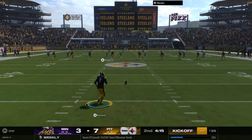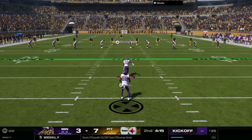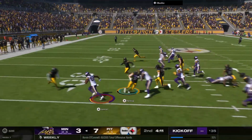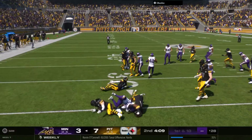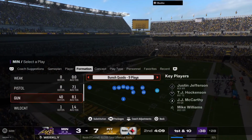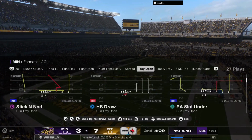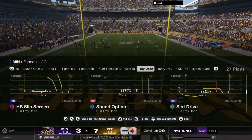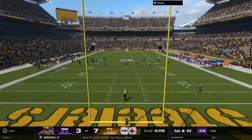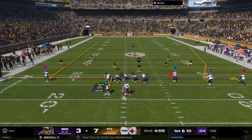Boswell now to kick it away after the touchdown. And able to take it past the 25 and up to the 28-yard line. The Minnesota offense about ready to get this next drive underway.